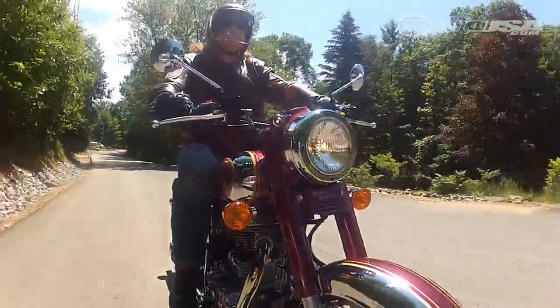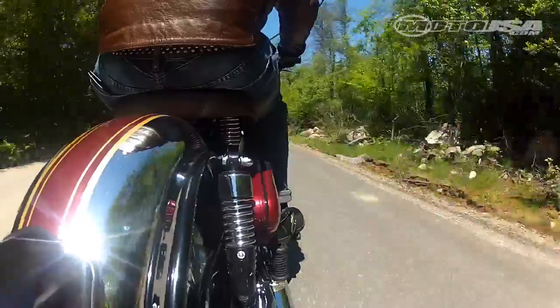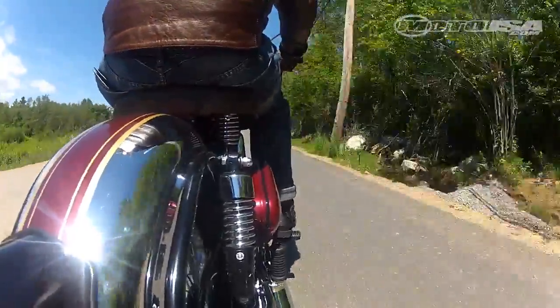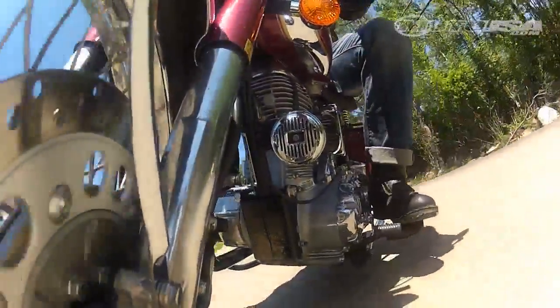When it came time to stop, we relied on the solid grippy front brakes because the rear drum is mushy and you really have to push down hard on the pedal to get it to bite. And while you can achieve decent lean angles on this bike, the arm of the rear brake pedal runs below the foot peg and scrapes on right-hand turns.